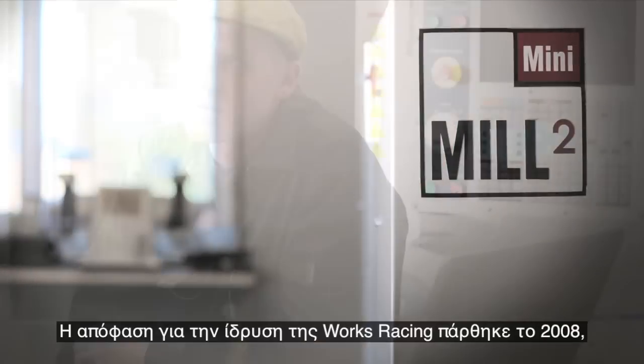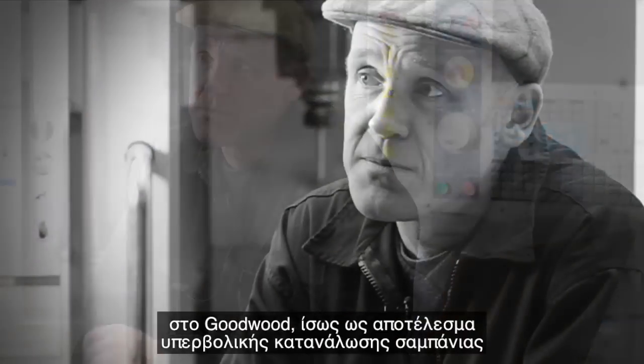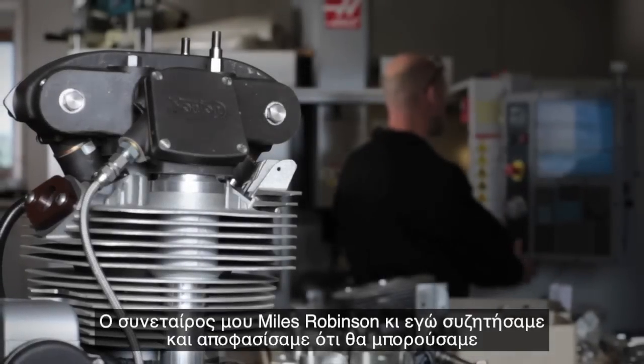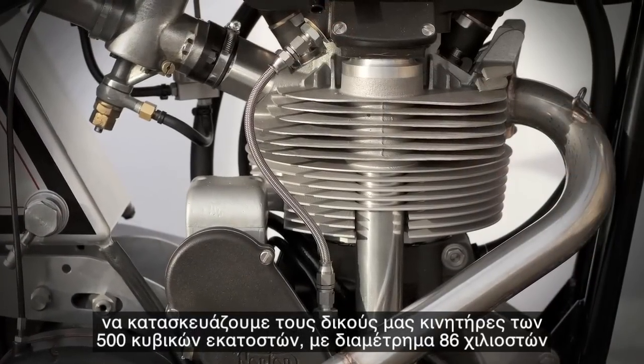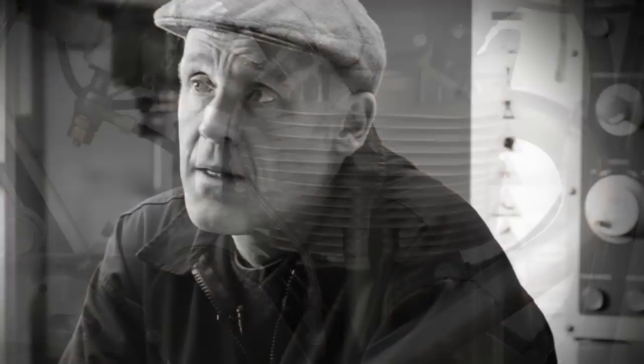So the decision to start Works Racing, I think, was taken in 2008 at Goodwood, probably as a result of too much champagne. And myself and my business partner, Miles Robinson, sat down and decided that we would manufacture our own 86mm bore 500cc Manx Norton engines.